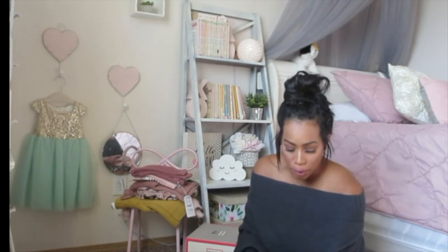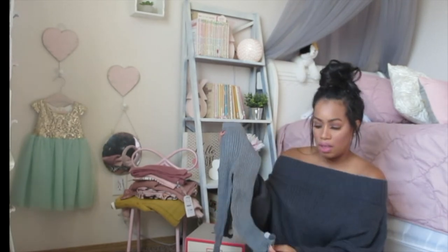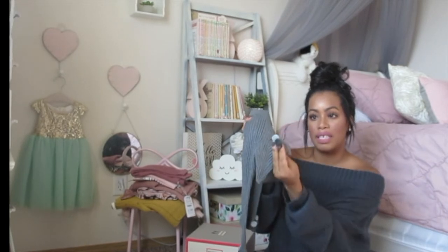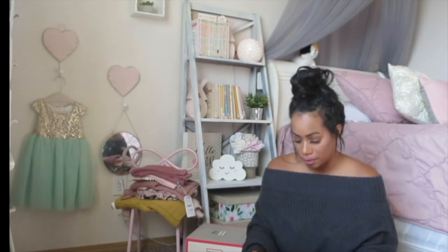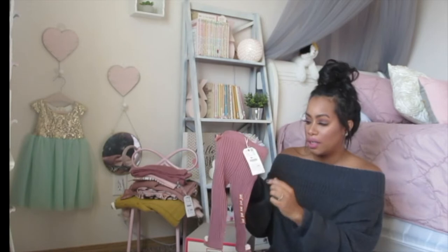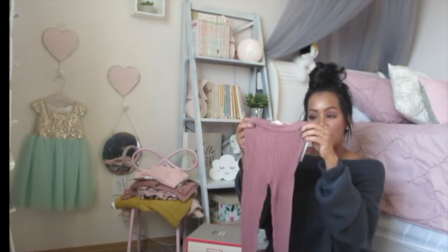So we got both of the girls this super cute pair of gray knitted leggings with pom-pom detail on the bottom, and then there's a cuff on the bottom also. These are for Shukri, and these ones here are for Layla. I love their knitted ribbed leggings at Zara. And I got this really pretty mauve-y blush color for Layla. And these are for Shukri Marie.